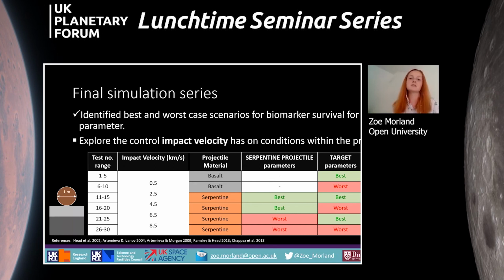It was the intention to test multiple projectile sizes down to around 10 centimeters. However, this became computationally expensive and would have required more time. This could be addressed in the future though.